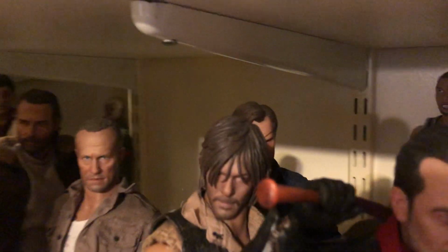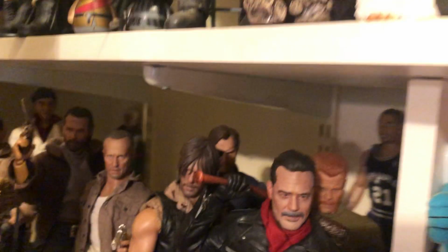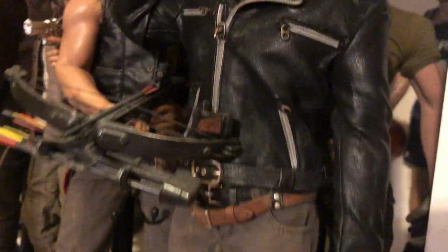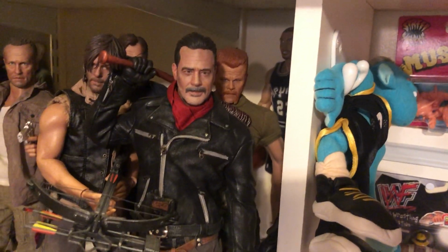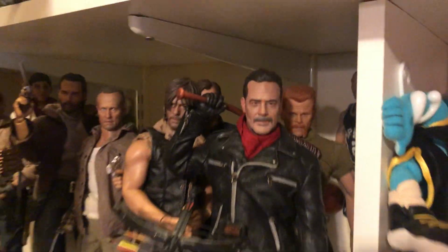There's a custom Abraham Ford, one of my favorite characters, and the Governor, kind of can see him. He's a custom as well. I don't feel like moving stuff. I'm going to move stuff with one hand and knock everything over. Negan is outstanding. One of my favorite figures.